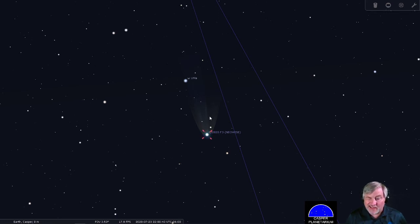Some photographers have taken pictures of the comet, and you can see a secondary tail, an ionization tail, made of gases ionized by the solar wind.